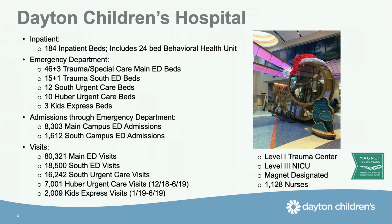So a little bit about Dayton Children's Hospital. We are a freestanding children's hospital situated right in between Nationwide Children's and Cincinnati Children's Hospitals. We're 184 beds, including a 24-bed inpatient behavioral health unit that was just opened this summer. We have 2 emergency departments, which see about 98,000 visits per year. We just a couple of months ago became level 1 trauma certified. We have 2 urgent cares, and just this week we now have 3 Kids Express locations, which are like minute clinics for pediatrics specific. We are magnet designated with a little over 1,100 nurses.